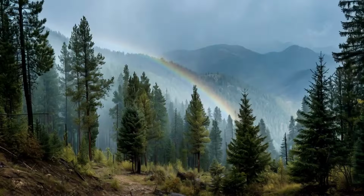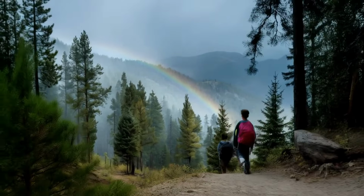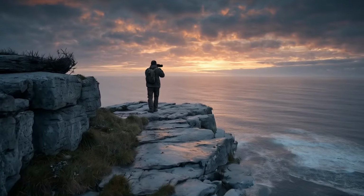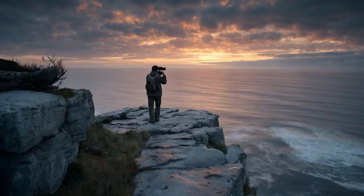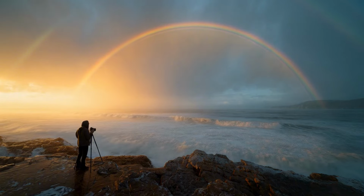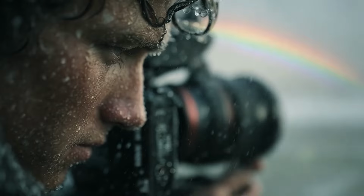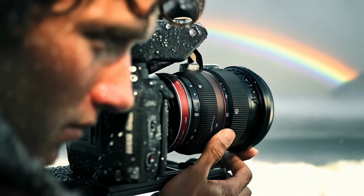Our second story comes from Michael O'Connor, a photographer based in Galway, Ireland. Michael specializes in capturing rainbows over the rugged cliffs of the Atlantic coast. He shared a memorable experience from a sunrise shoot where he photographed a rainbow that seemed to leap from the ocean. When he showed the photo to his assistant, they noticed the colors looked slightly different in person.